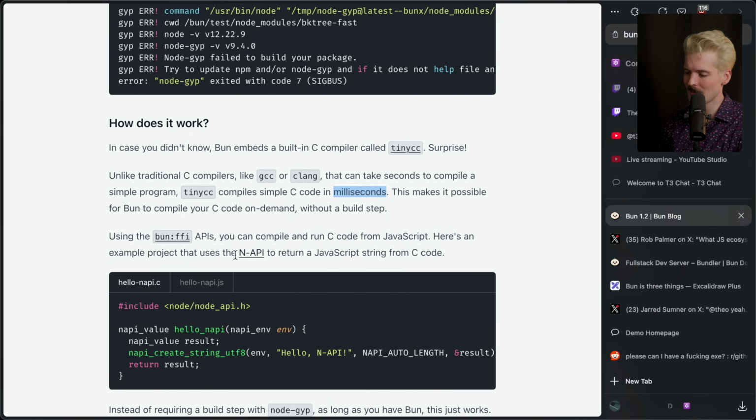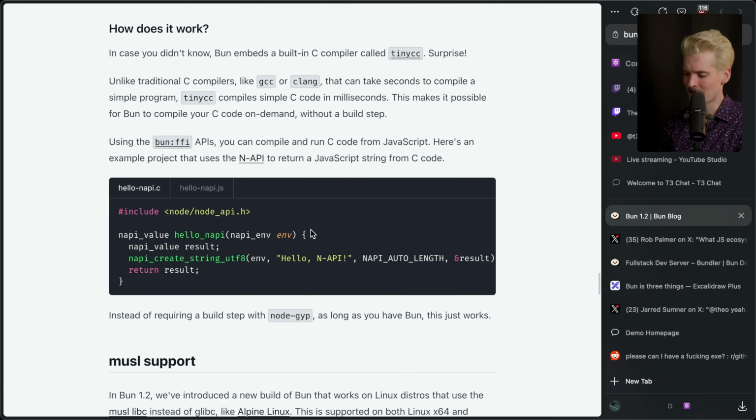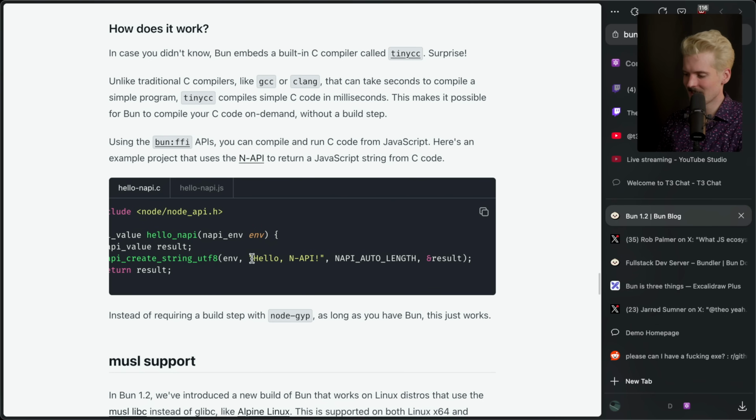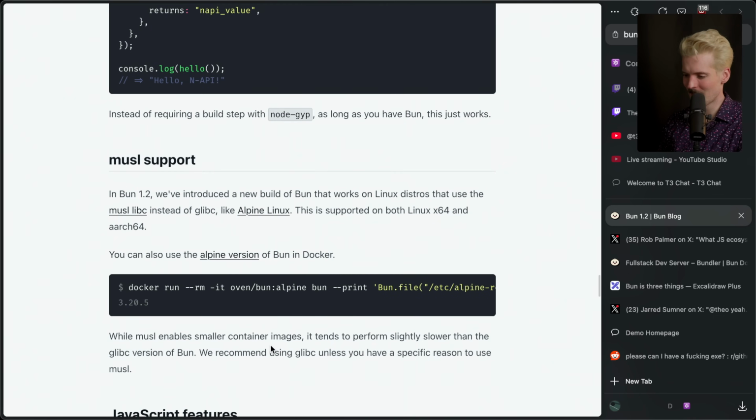Here's an example project that uses the N-API to return a JS string from C code. That's pretty cool. So the N-API, which is the Node API header here, passes something from the environment. And now you can access it, write this string, return it. And in here, we can receive arguments as symbols back and forth. Now we call this, we get a response. That's so cool. That's so cool that this just works now.